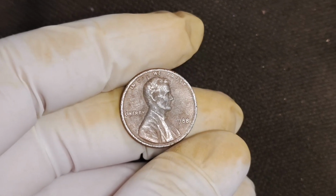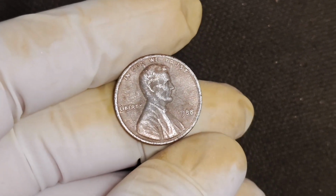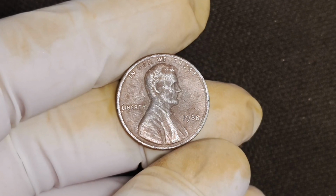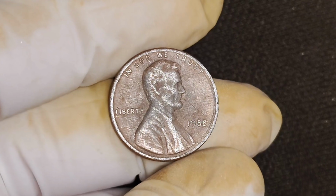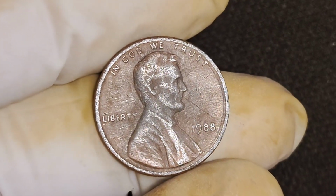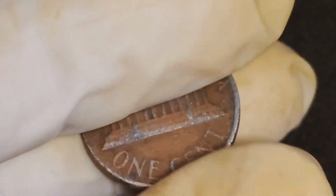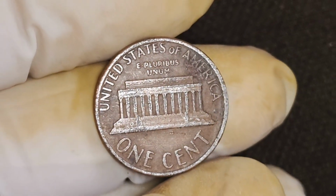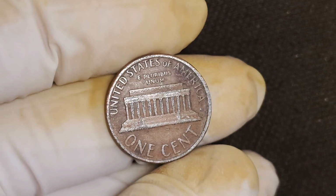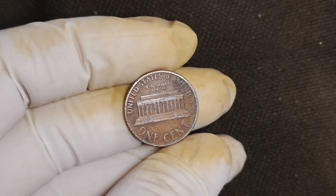Alright, folks, let's wrap this up with a couple of quick tips. If you want to get into coin collecting or just want to keep an eye out for rare finds like the 1988 no-mint mark Lincoln penny, start by checking your change jar. It's like treasure hunting, but without the need for a map or a pirate hat, though honestly, a pirate hat would make it more fun. And remember, coin collecting isn't just about looking for rare pennies. There's a whole world of valuable coins out there, and I'll be here to help you spot them.